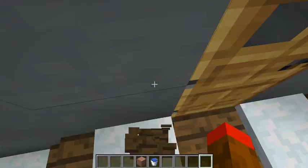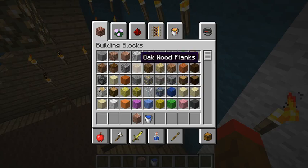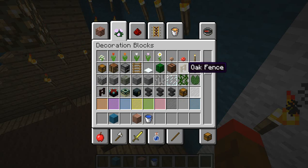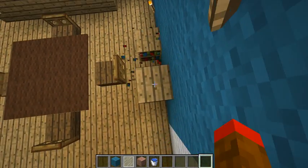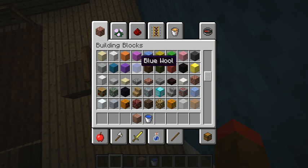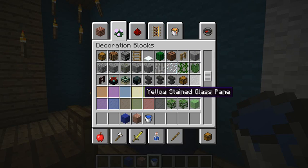Kinda sounds like it. Hey, cow. You got Mr. Hanky? Yep. Just a second, Kyle, I need to update this. Bookshelves. Oh, wait. Oh, yeah. Some colored walls. Oh, I already got that.